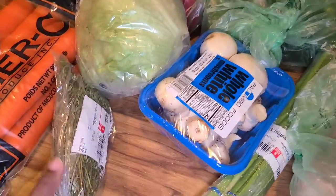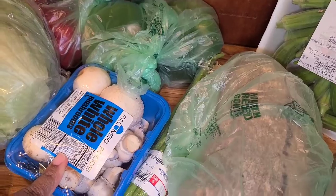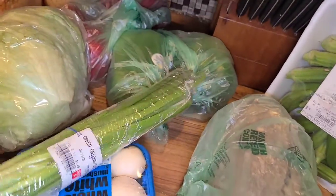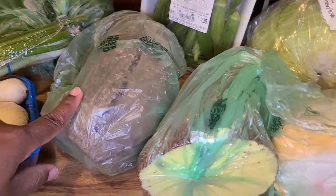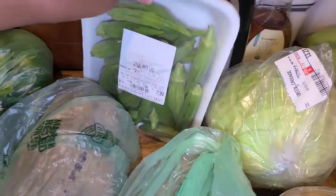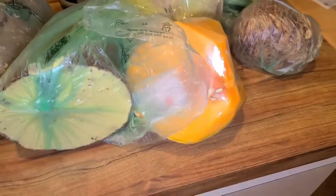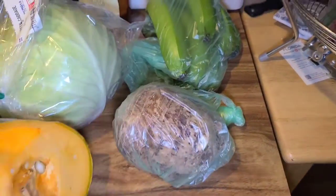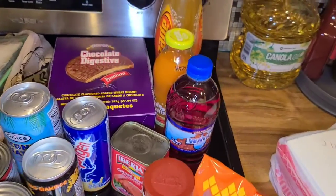I picked up thyme, mushrooms. I get my green onions. We say scallion in Jamaica. I have my white yam here, my yellow yam. I got some okras, pumpkin, cabbage, green bananas, dasheen. And over here, I have a whole lot of stuff going on.